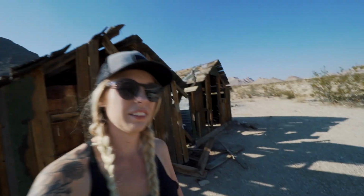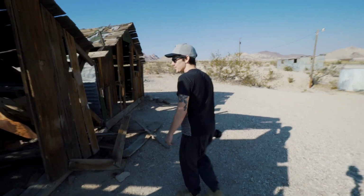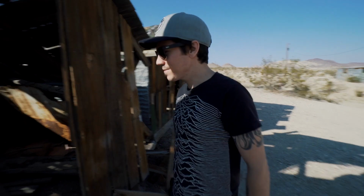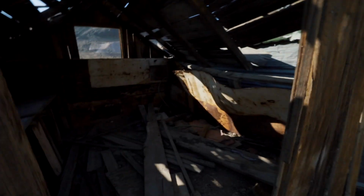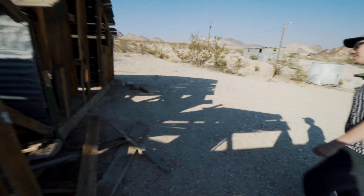You're clumsy. You're the one who's clumsy. You hit your head on the van like 5 times every night. Well, because we don't have a high top yet. This does not look safe. I went in there. You're crazy. So what?